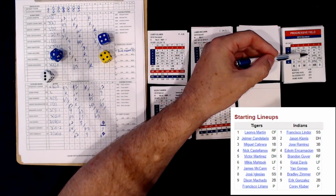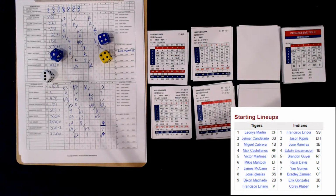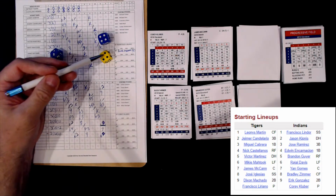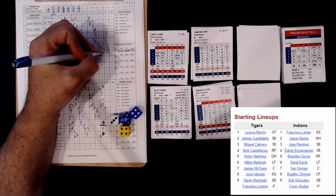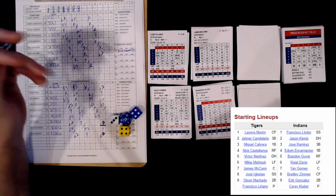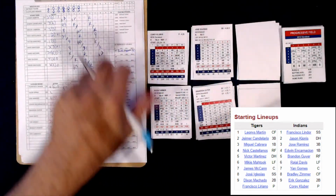4-3. And that's going to be a double, unless they can take it away. It's going to left field. Left fielder is Rajai Davis, who's a 3. That's a 4. It's going to fall in. It's going to be a double. A big double by James McCann to keep things going for the Tigers.